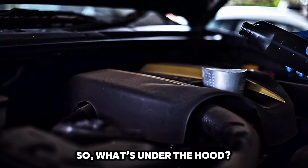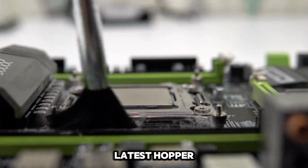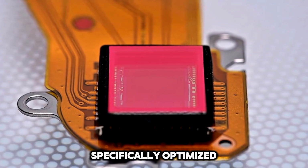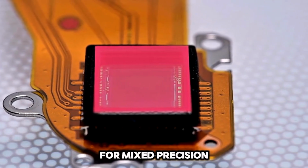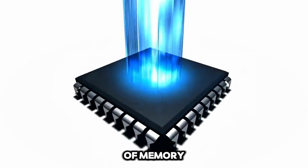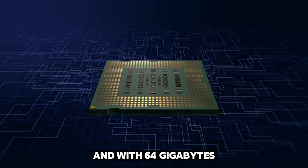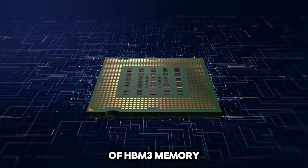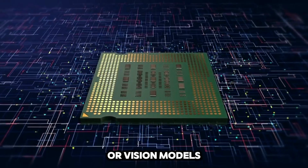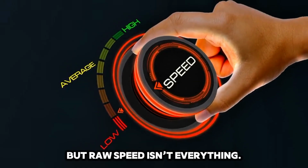So, what's under the hood? First, the H20 is built on NVIDIA's latest Hopper architecture. You get new Transformer Engine tensor cores specifically optimized for mixed precision workloads, plus 700 gigabytes per second of memory bandwidth, enough to keep those cores fed even when you're crunching massive models. And with 64 gigabytes of HBM3 memory on chip, you can load entire large language or vision models without spilling over to slower DRAM. But raw speed isn't everything.